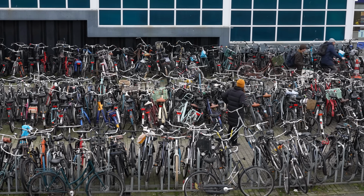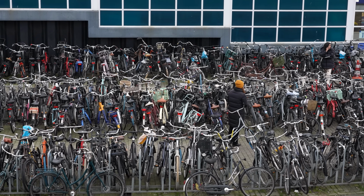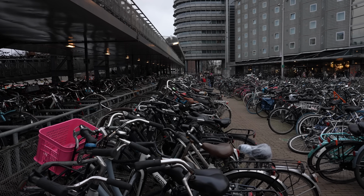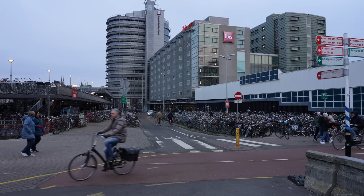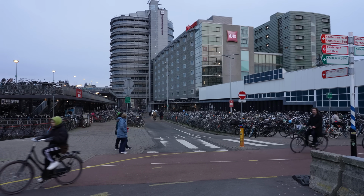In the Netherlands, almost 50% of train passengers arrive on bicycle, and this station is no exception. But that means that there have to be enough parking spaces for all those bicycles. Of course, anybody that doesn't arrive at the station by car is an improvement, so the bike parking has really been a victim of its own success.